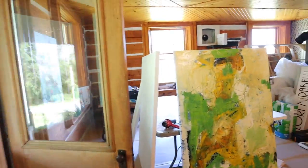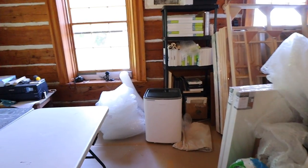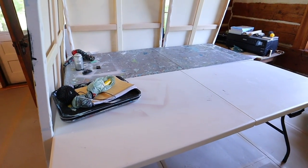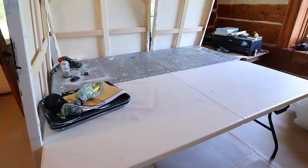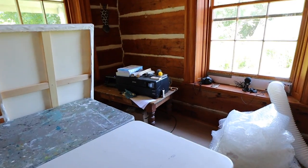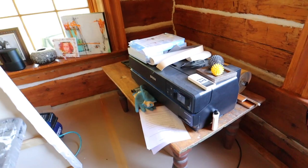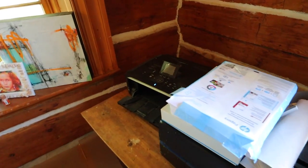And so on this side of the studio is where I have two large tables set up where I do all of my stretching. Seems to be working out okay. This is the first time in my life that I don't have to get down on the ground to stretch. Really excited about that. In this section here, this is where I have my printer that I can do giclée prints from. However, I'm not doing that anymore. And then I have just my printer here.